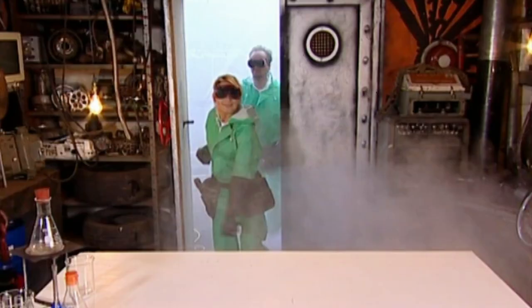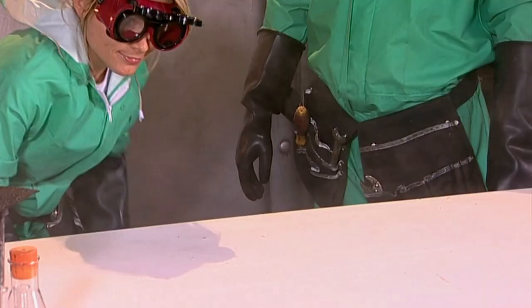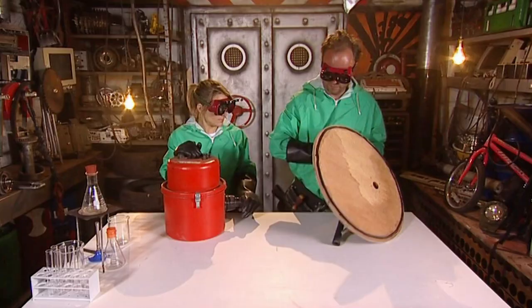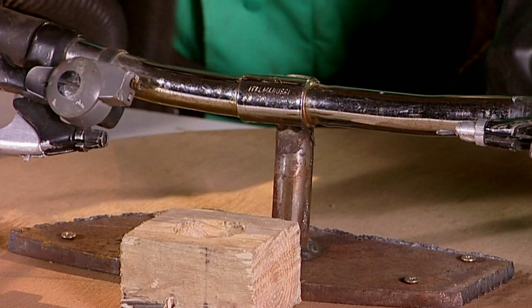In this week's Scrap Lab, we take a look at the principle behind vacuum lifting. In order to create the vacuum, we're using a domestic hoover and a suction pad we've made by cutting a circle out of a flat piece of wood and lining the edge with some rubber, which makes for an airtight seal. Completing our device are some bike handlebars and a hole for the suction tube.